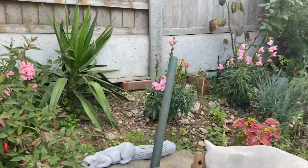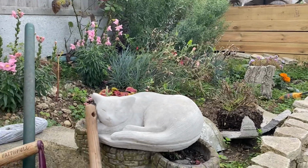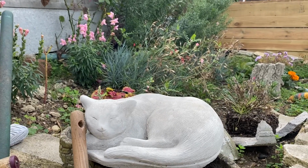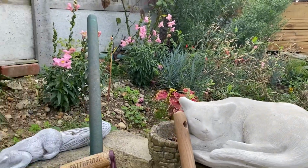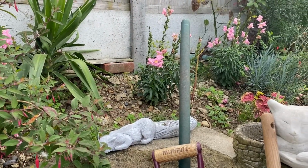I've been promising to do this for a while, this little tour of the garden. I've probably left it a little bit long and it's now a little overdue, so a bit weedy. But this is my cat that I bought and I intend to paint him. If you look at the squirrel, it is painted, but it's white, so it doesn't really look painted.